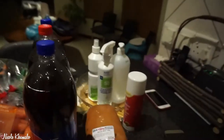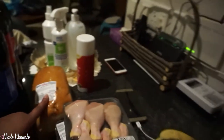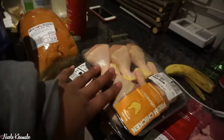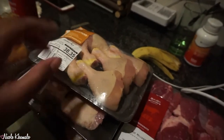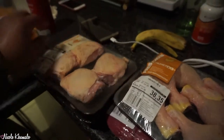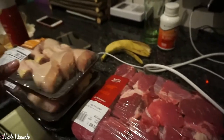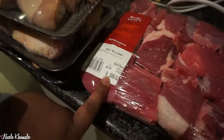There you go. My mom got herself this raisin bread. She really likes that. And then we got, let me see, three trays of chicken. This is a six-piece drumsticks packet. And then we got two four-piece thigh packets. And then we got one packet of this beef poiki. And there's a price for that.